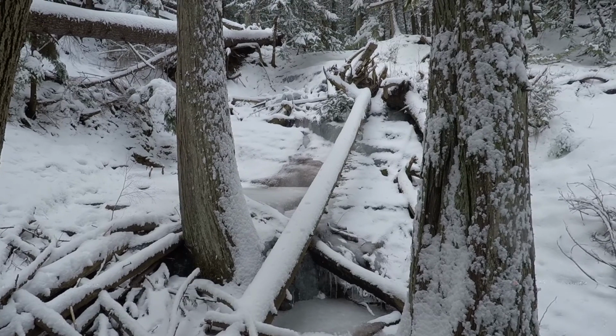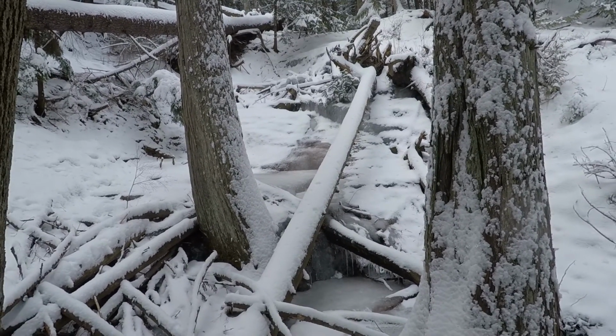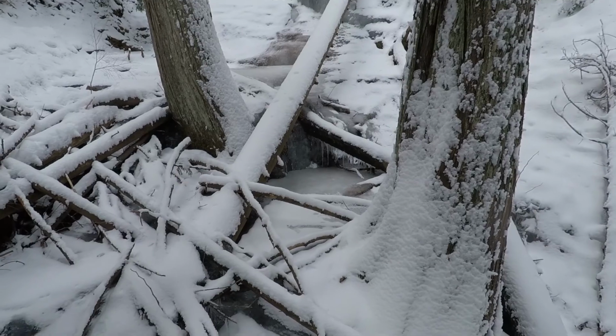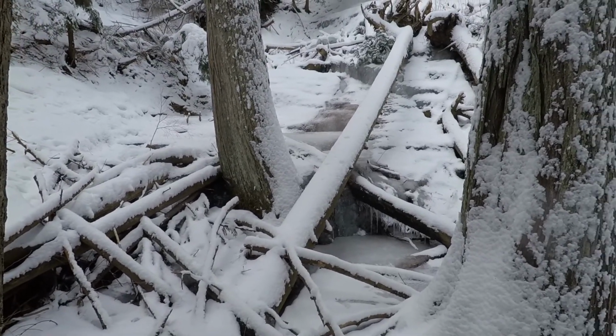We made it to the waterfall, and because of the single-digit temperatures, the entire waterfall is frozen. But if you listen carefully, you can hear the water flowing underneath the ice.